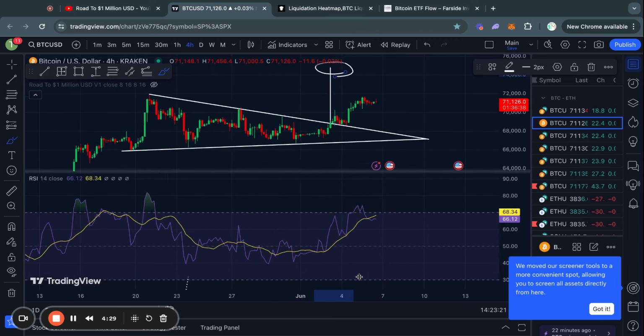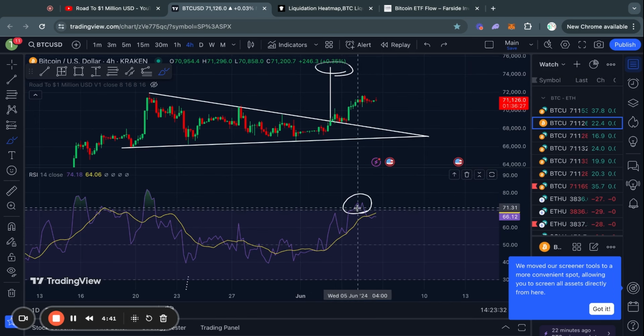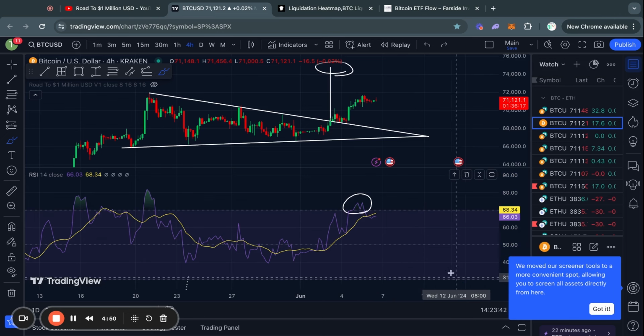Although it is noteworthy that since yesterday's video, we have reached into overbought territory on the 4-hour time frame. And typically when that happens, you would need to see the RSI cool off a little bit back to around this 50 level before then making its next move either to the upside or to the downside.